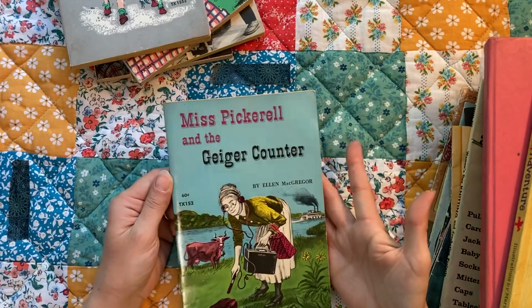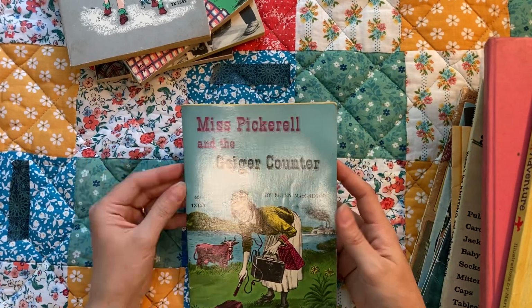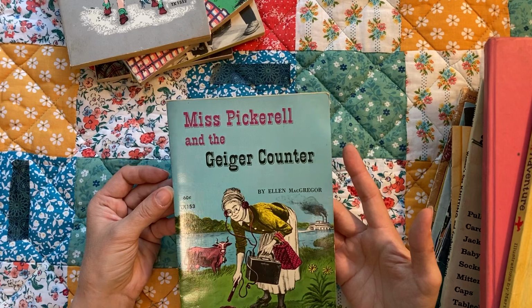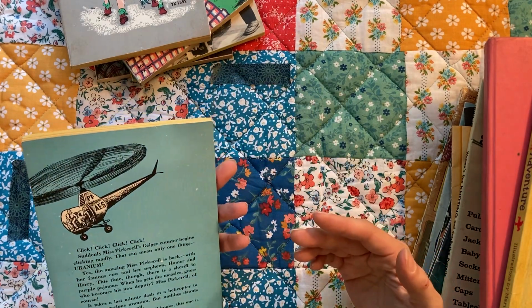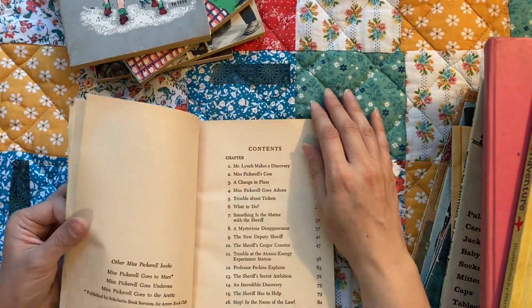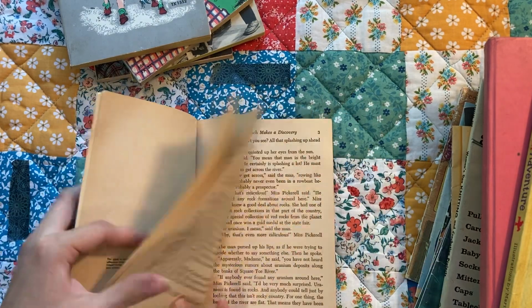I saw the cover of this and I said, this was probably the first book that I picked up and I was like, oh, I have to have this. Like, look at that. What is she doing with a Geiger counter? She's out in the country just looking for uranium, I guess. I might read this book just because I have to know what's going on. This is from 1953.